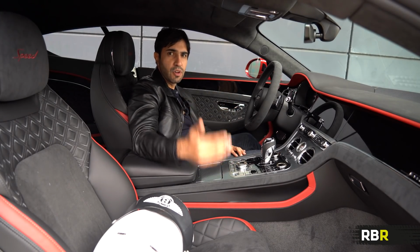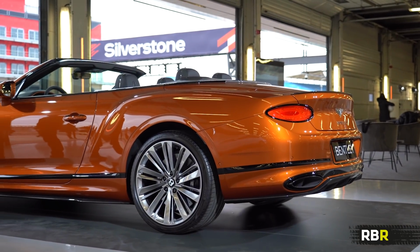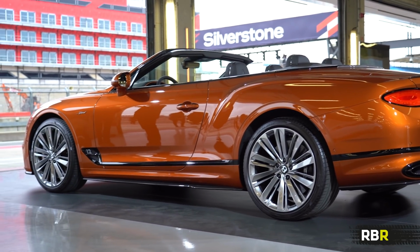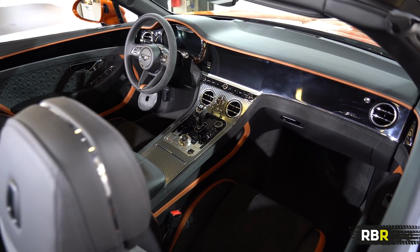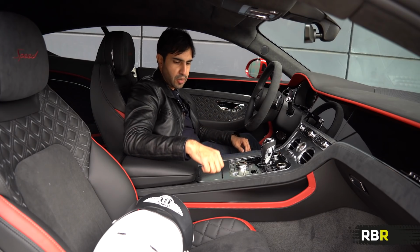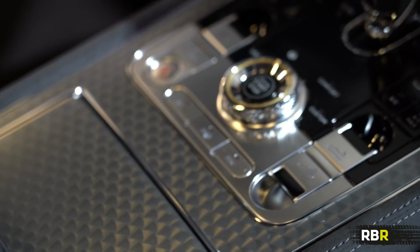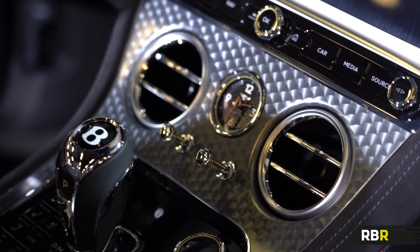In fact, they've got a Continental Cabriolet here, Speed as well, which is in a lovely orange, and the interior looks even better on that. You can see what I mean by the flowing colour lines and how it all just comes together rather spectacularly to make a very special looking interior. Centre console is quite different. You've got what they call engine turned aluminium here. It's very nice. It's very kind of aeronautical, I almost feel, in its look.